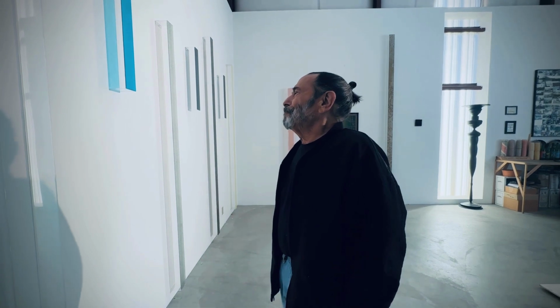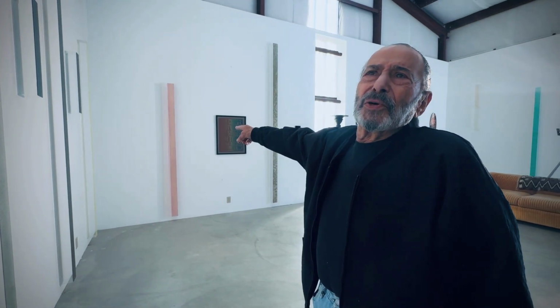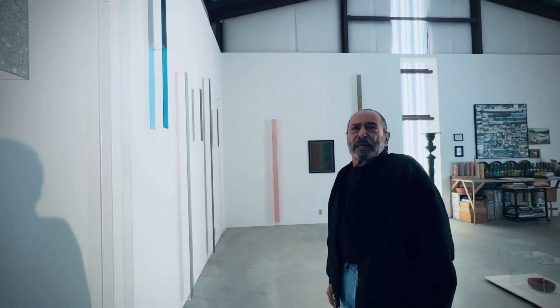And there's a range from, probably that pink out of control piece over there is probably from 2014. These guys are probably from 2016. This is 2023. So there's a range of work here that I live with. You know, it's just the studio.